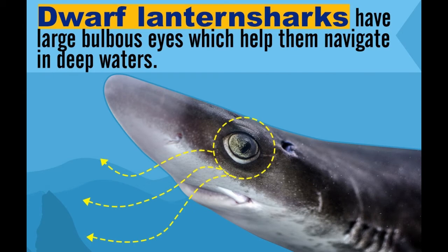Dwarf lanternshark is a carnivore, meat-eater. Its diet consists of miniature crustaceans, called krill. Dwarf lanternsharks are named that way because they are small, dwarf, and able to glow in the dark, lantern.